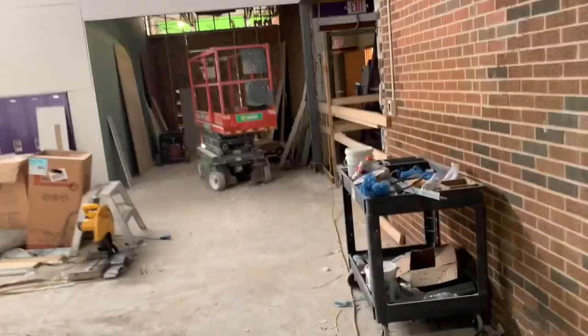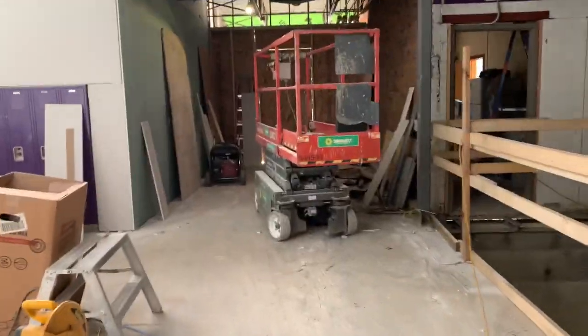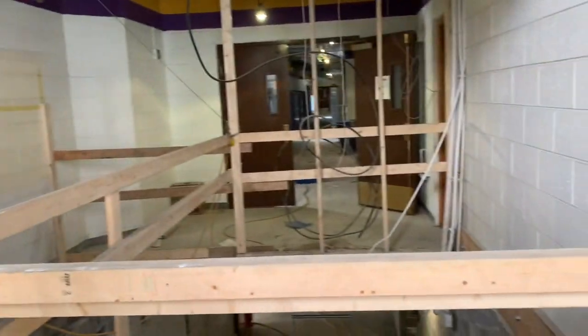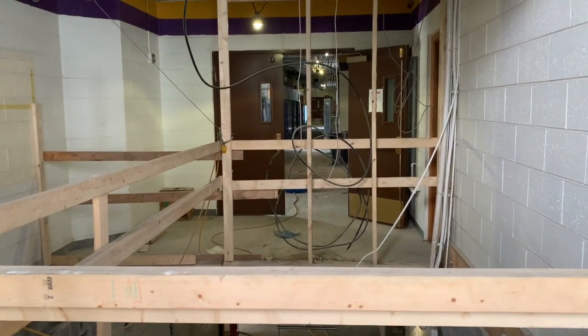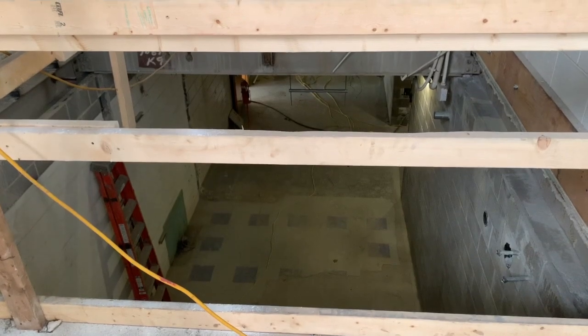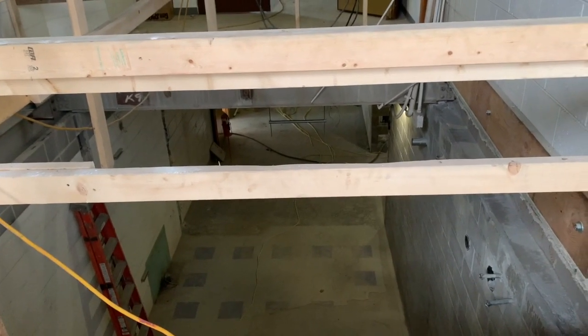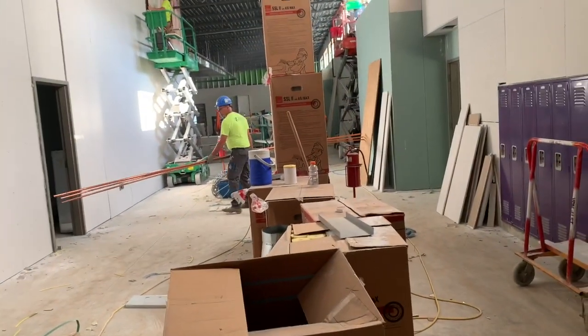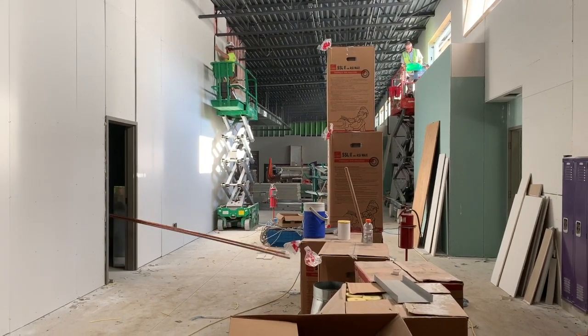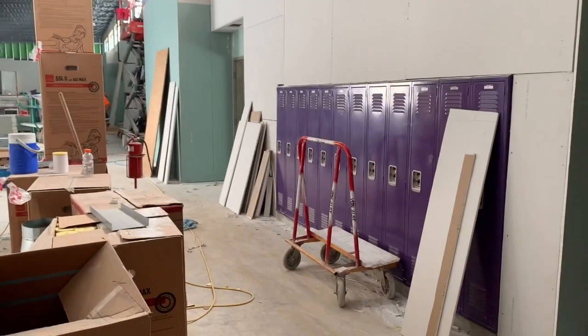As we walk up to the intersection here, again, we're facing Spring Street. As I turn to the right, you can see this is the connecting hallway on the second floor going into the 1963 edition. Again, we have to get the floor completed here. This is where the stairwell was that connected to the old high school. As I turn left, I'm looking towards Cook Street, and you can see they're doing some of the final drywall work. You can see we have lockers in.